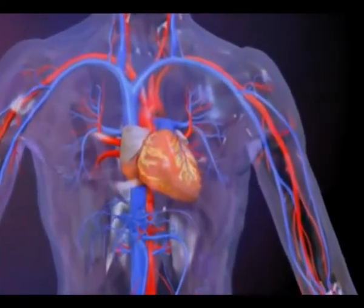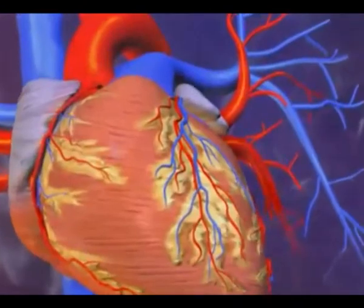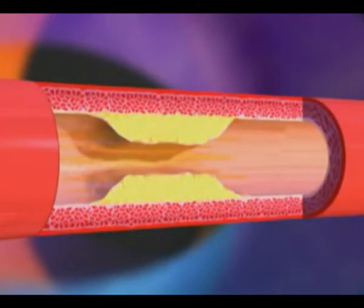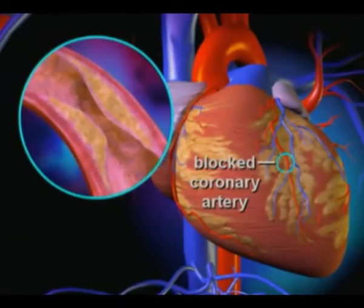The heart is a beating muscle that continually pumps blood to the rest of the body. The coronary arteries supply the heart itself with the necessary oxygen and nutrients it needs to function effectively. Over time, fatty deposits called plaque can build up inside the arteries, clogging the passages and reducing the flow of blood. If the coronary arteries develop plaque, blood flow to the heart can be compromised.